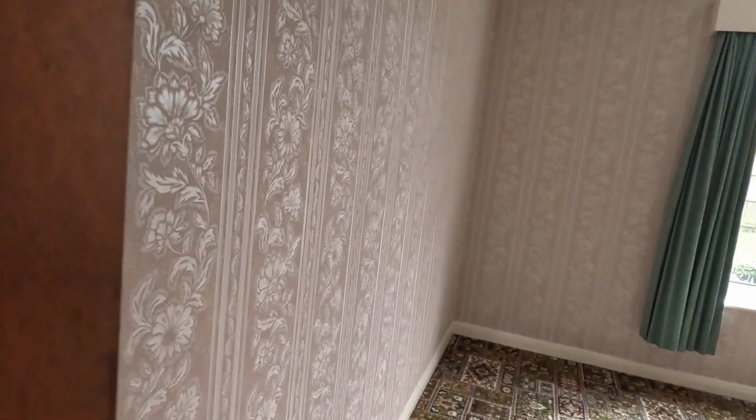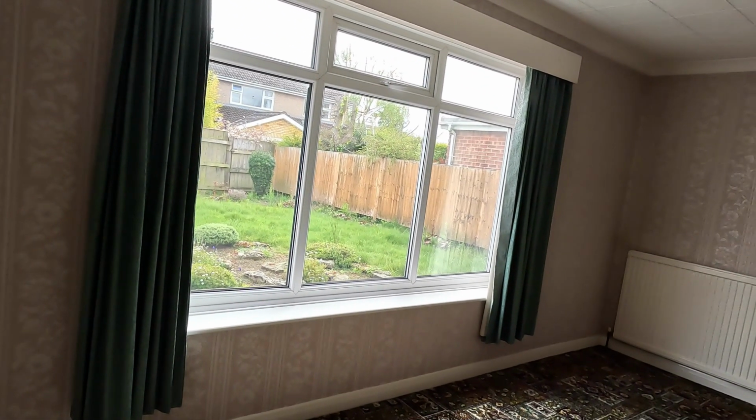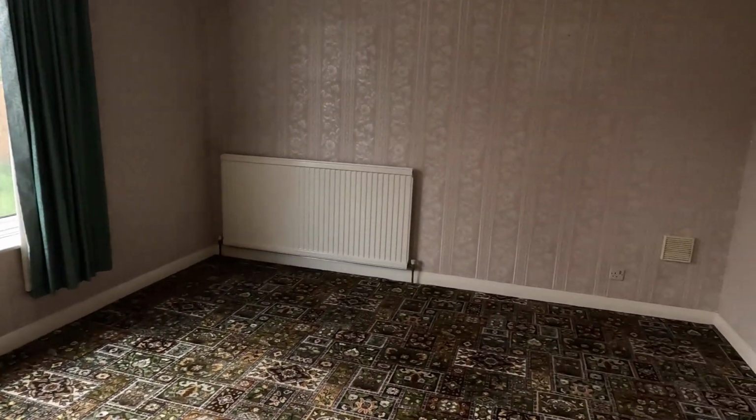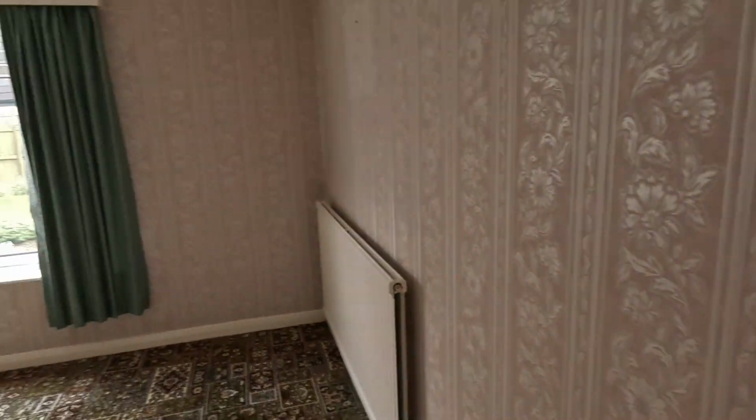Configuration-wise, just thinking, where would we put a table and chairs? Well, in here, that's the only place you could. But she's right about putting the doors in. They'd all right run it here. Gosh.